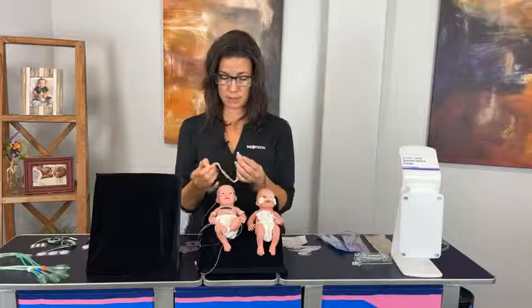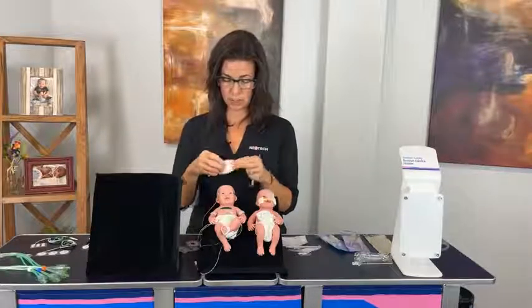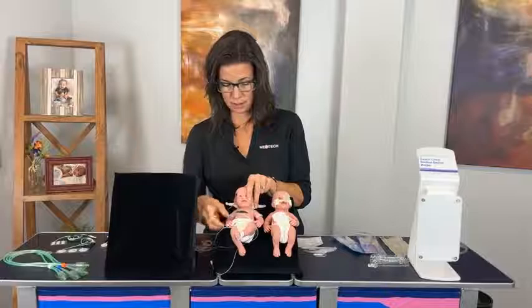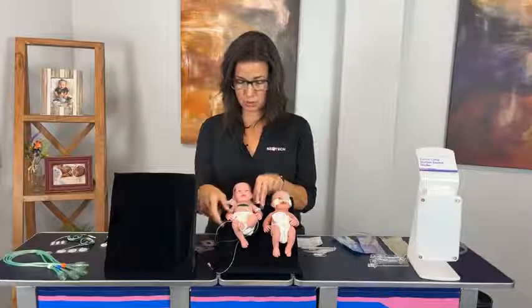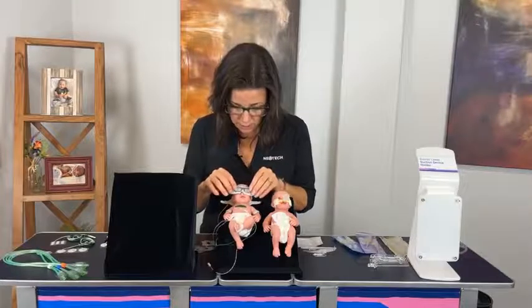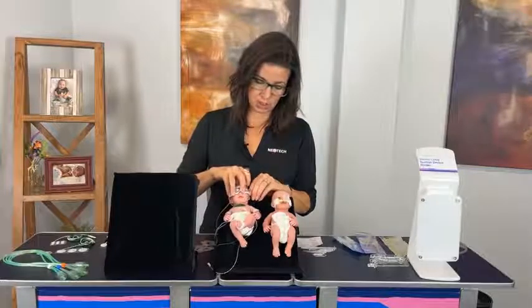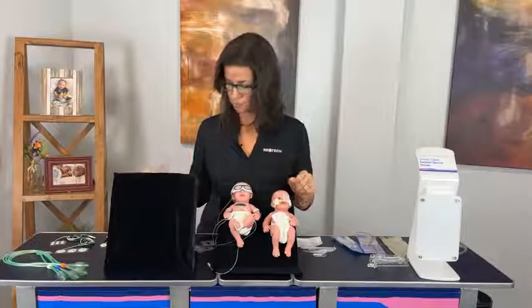So to apply these, you would remove the hook tabs from the shields, and you're going to place this super soft side facing up under your patient's head. And this is that same super soft neofoam material that gently holds the skin. So we're going to place our shields on top of the eyes and pull the head straps up and attach it with the hook tabs. And there you go, no adhesive.